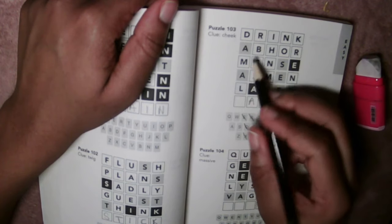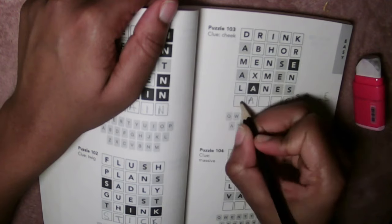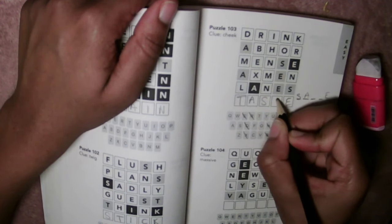Taste. Could it be taste? Yeah, it could be taste. I'll try taste.